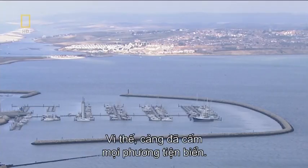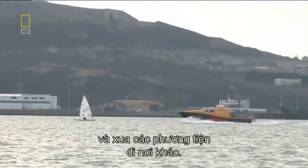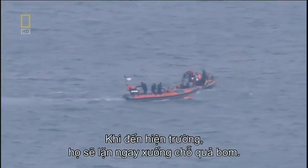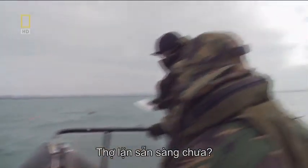For this reason, the harbour has been totally closed to all water traffic. A pair of patrol boats accompanies the Navy to provide a security barrier and keep unwanted vessels away. Once on the scene, preparations are made for the underwater descent to the mine. Right, going to start getting a dive dressed.